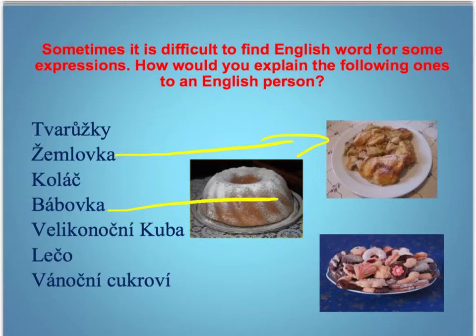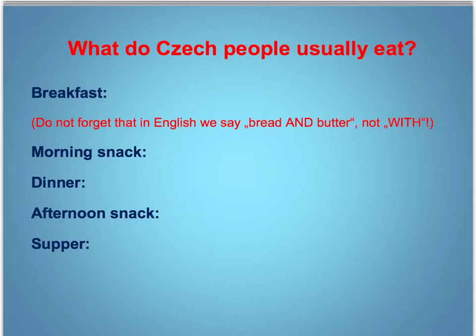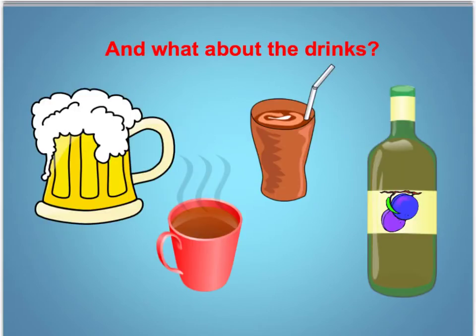Žemlovka, bábovka, vánoční cukroví. What do Czech people usually eat? For breakfast, for morning snack, for dinner, for afternoon snack, and for supper. Do not forget that in English we say bread and butter, not with. And what about the drinks?